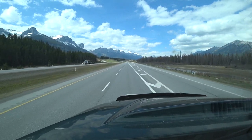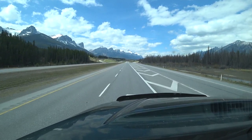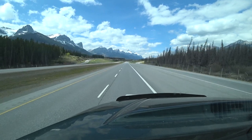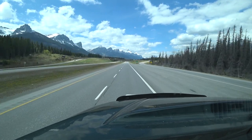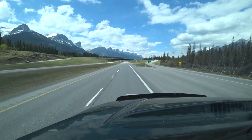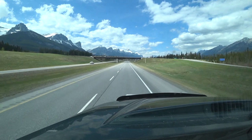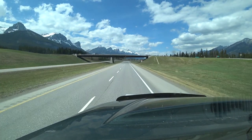Cool to do the tourist trap stuff here sometime and pay for like a helicopter ride through these mountains. That'd be kind of fun. Go to the top of some of these mountains.